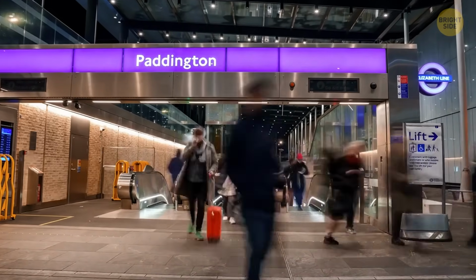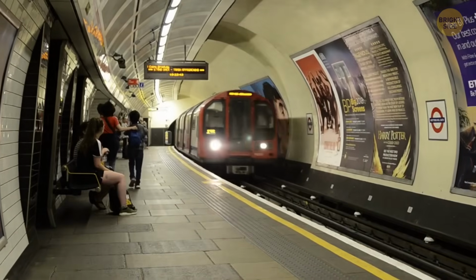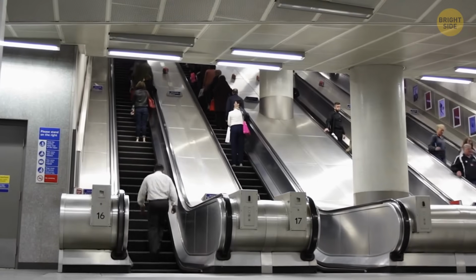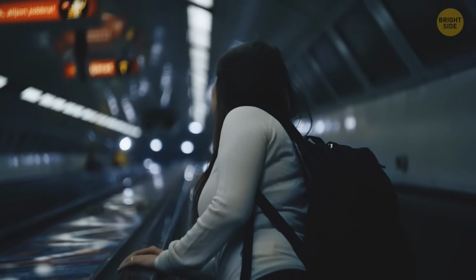In 2015, London Underground carried out research to see if it's more efficient to stand or walk on a moving escalator. It turned out that standing-only escalators at Holborn Station could carry up to 30% more people during rush hours than escalators that allow walkers.